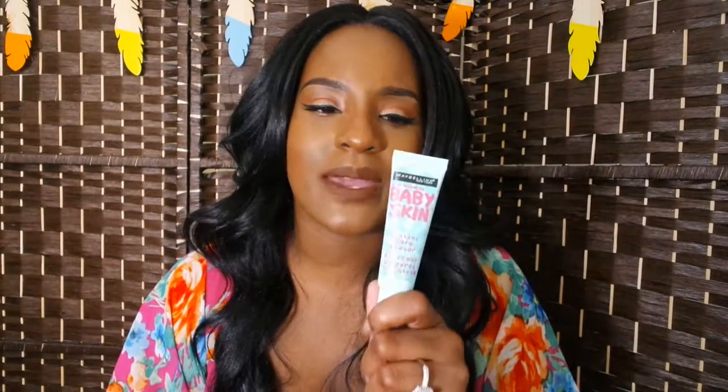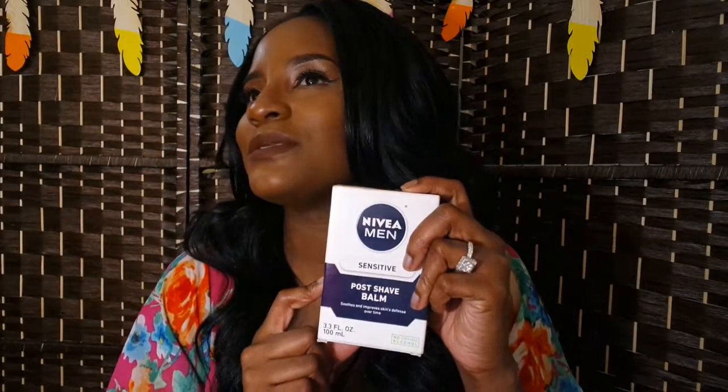Now, I primed my face today with Baby Skin, and Baby Skin will make your foundation go on like flawless. It gives it a flawless finish. So I got my Baby Skin from Target. Most of my makeup I will get from Target. I choose Target over Walmart. So Target is bae. Then I know y'all knew it.